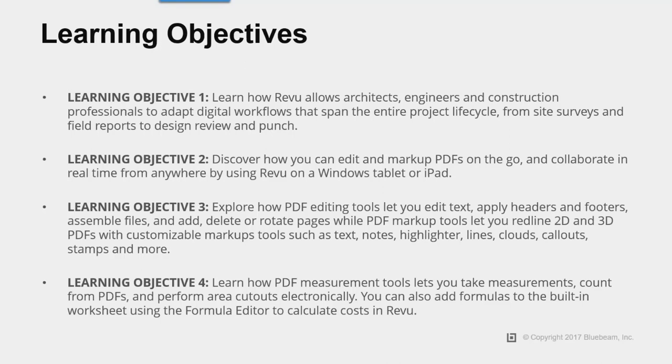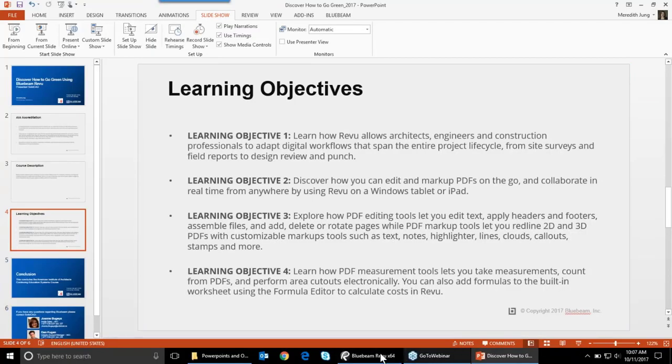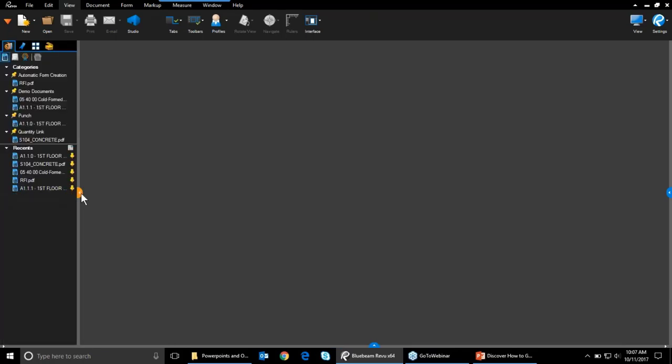So let's go get started. As I mentioned, we have a lot to cover, so I'm jumping right into Review today. And as you can see here within the Review interface, I've got a pretty simple setup going on. I want to introduce you to where I'm going to find all of my tools today before we get started. As you can tell, we've got menus and command bars up top. I've got side panels, 1, 2, and 3. And then there's a variety of toolbars that are also available.